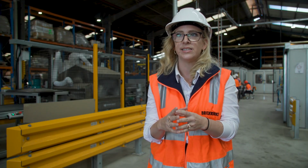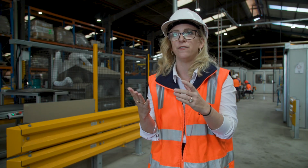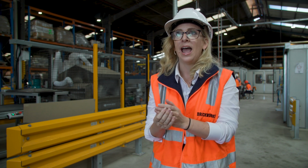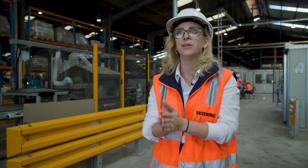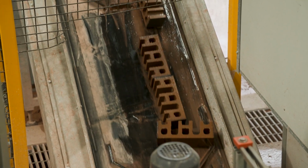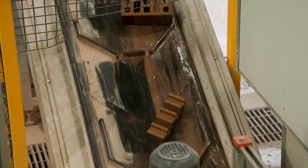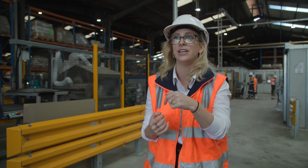They'll be checked strictly for quality control, our dimensional accuracy and fit with our different systems. And the best quality products are then laid onto our pallets, wrapped, labelled and ready to ship to your job site. The line operates with very little waste. All of our cut material is recycled back into our brick manufacturing here on site.